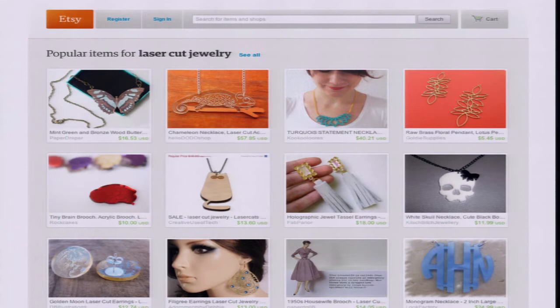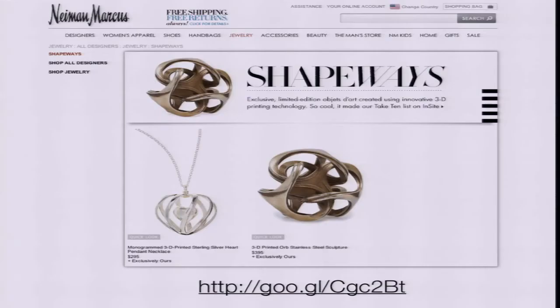So there are marketplaces like Etsy where you can find hundreds of these vendors. But just last week, Neiman Marcus announced that it now carries some 3D printed jewelry that was designed by a local artist. And so you're seeing these ideas that maybe first were in the lab, then they hit artists, are really now starting to gain traction in the mainstream.